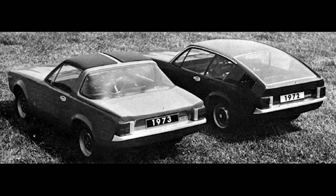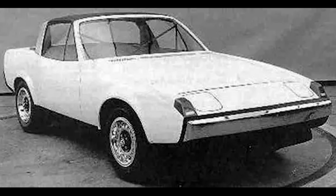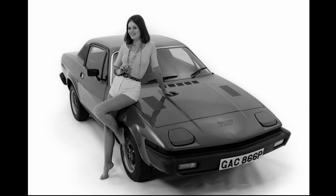Triumph tried to regain control of the design by coming up with a sharper version shown here. But thanks to the backing of Stokes, Longbridge's design was here to stay and became the Triumph TR7. Sadly, the Bullet and Lynx are lost to time, with no known cars surviving.